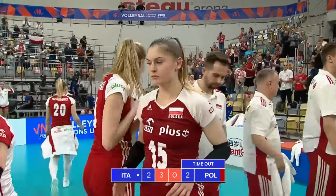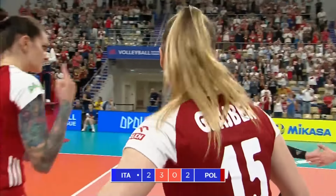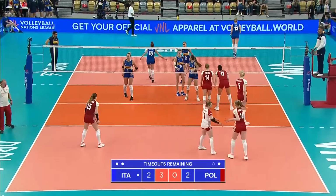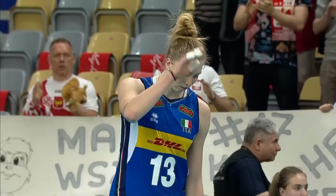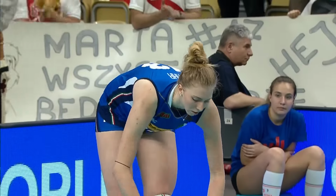Now their word from the coach is focus, stay calm on the reception and on the defense. Poland with an early panic button there. After 3 points of the final set, they call a timeout. Italy have taken this final set by storm so far. 3-love they lead.